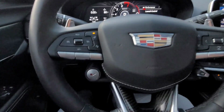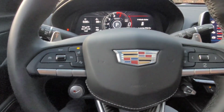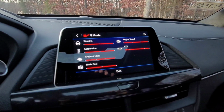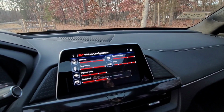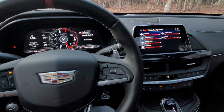And get this, when you put it in V mode, that's when the flaps basically open up, and you got this nice little performance screen right over here, which basically shows you all the things that you need to know, and you can edit that screen so that way you basically get the car to your liking for whenever you take it out to the track and things like that, which is pretty cool.